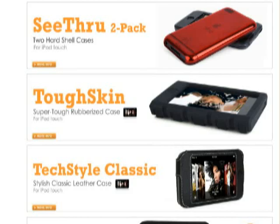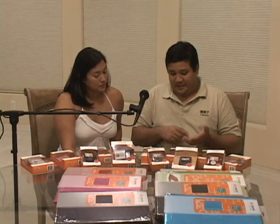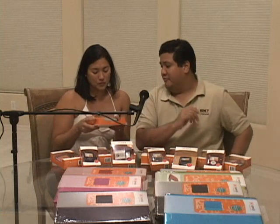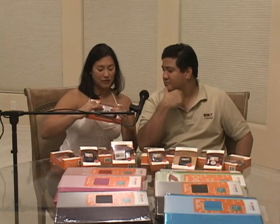What about using these things with the touchscreens on the iPhone and the iPod Touch? Does that work? Because I know some of these have a little membrane, like the Armor has a membrane over the screen that lets you keep full functionality. Well, actually, on this one, it doesn't have that film.